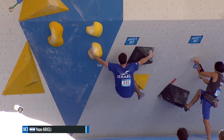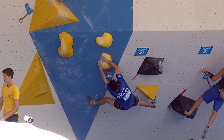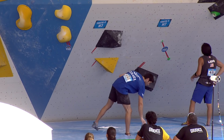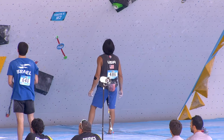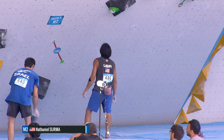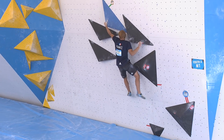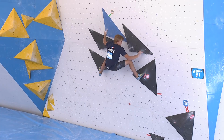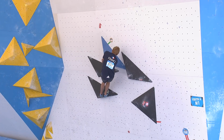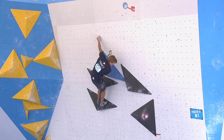Slightly different starting sequence there for you, Aureli, just to get himself comfortable on the toe hooks. Not enjoying that right hand sloper at the moment. We've seen in the previous effort just matching lower down on the starting hold rather than using that top yellow hold. It's a really nice start to the competition here on men's number 1. Super technical, really nice bit of technical body positioning. Really is relevant exactly where you place your feet and in what sequence.